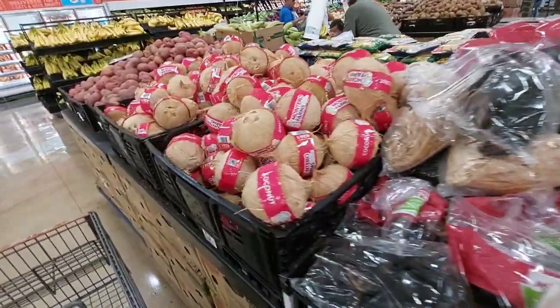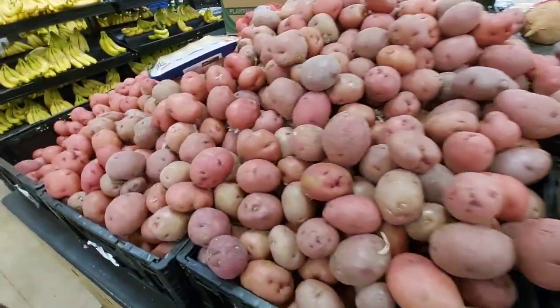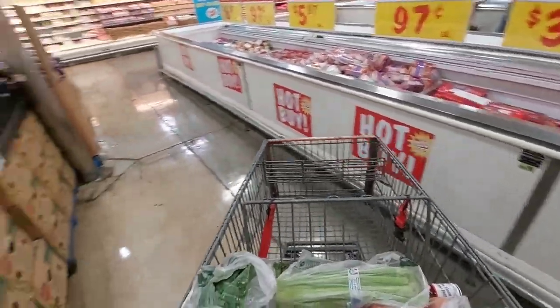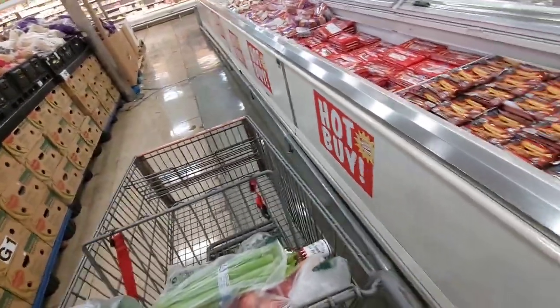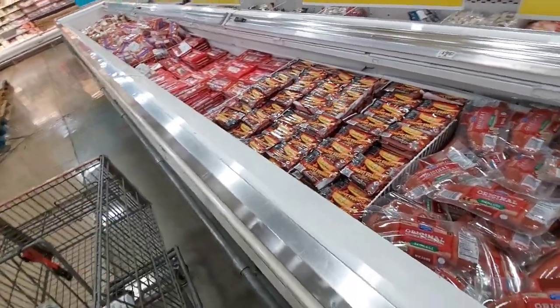Coconuts are $1.47 each. Red potatoes are 95 cents a pound. Okay, I'm done in the fruits and vegetables. Let's go to the meats. And like I said, guys, I can spend way too much time making a video in here, but I'll do a little bit at a time.